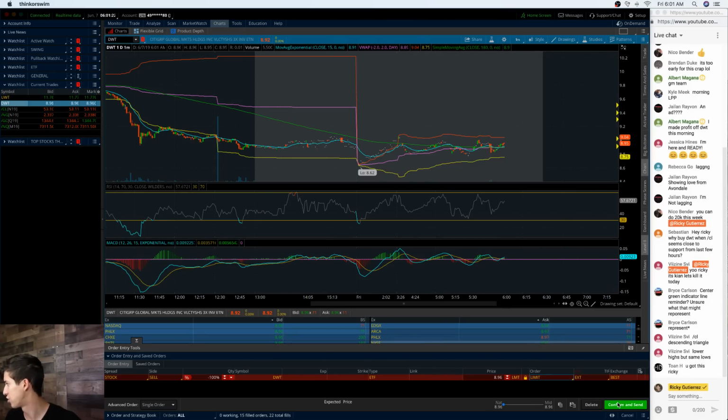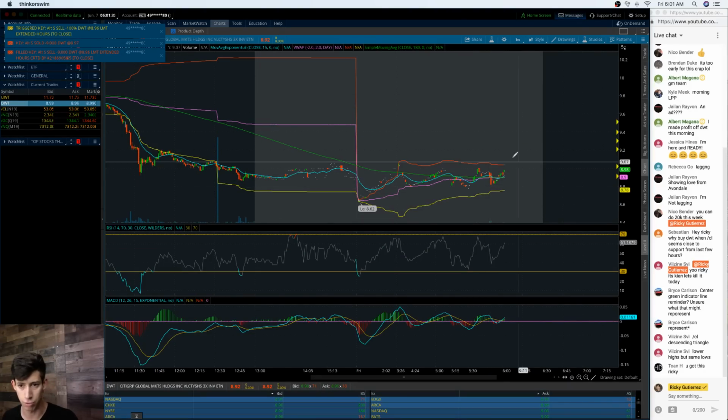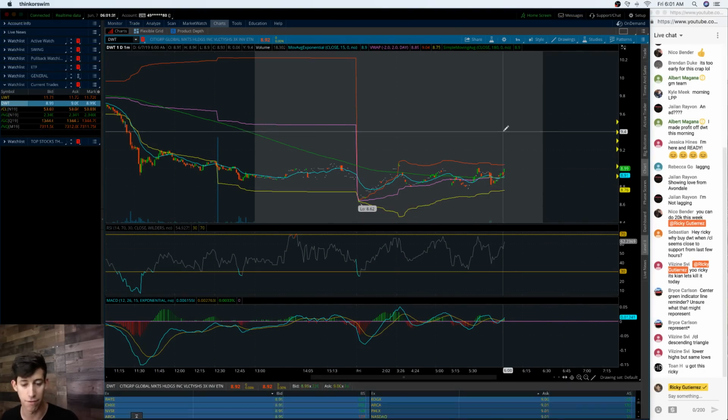It's approaching that general support 53.10. So if we don't break below this, understand that it can bounce here. Here we go. Okay, boom. All right, got filled at 8.97. There it goes. It's still pushing up. So wow, it's definitely still pushing up.